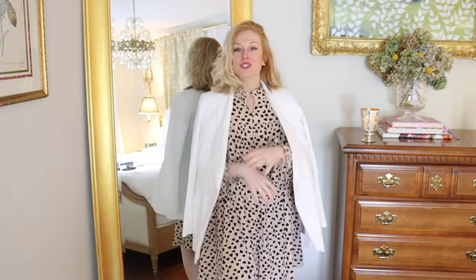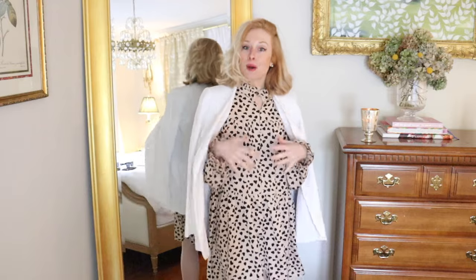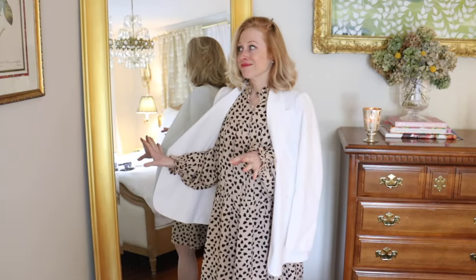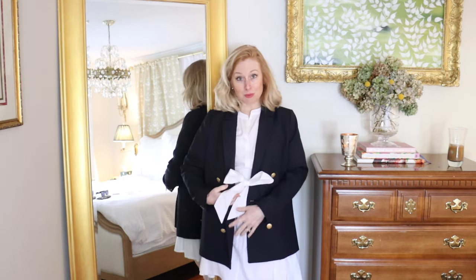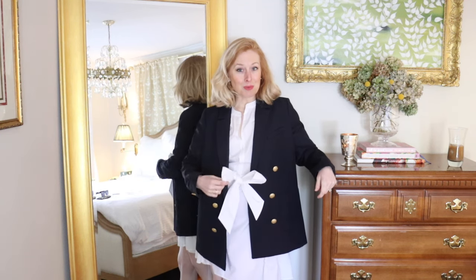Gorgeous English factory dress. I love the sleeves on this one. This is another gorgeous nude option. And this is the white darling blazer. Excuse me, mirror. And I have to say, everything within my closet pretty much falls within that color scheme. I'm gonna pop the bow here. This is my beautiful darling garden party dress. Says on blazer with the bow poking out.